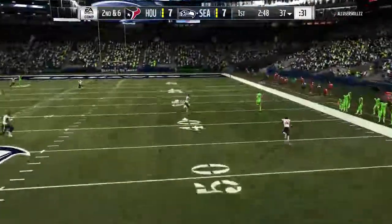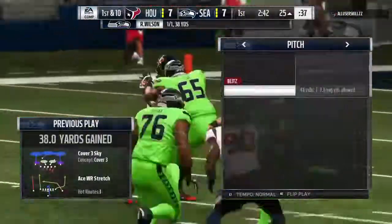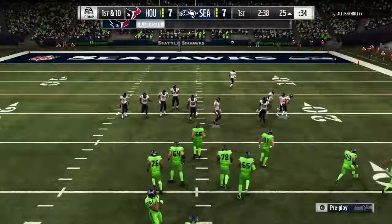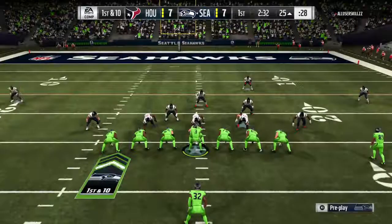He'll rifle this one deep right side. And this will be caught at the 30. And they're able to work this to the 25 before it's all said and done. They give him a gain of 38. So the defense blitzed. A nice job picking that up, completing the pass. And how in sync was the quarterback and his center on that play?